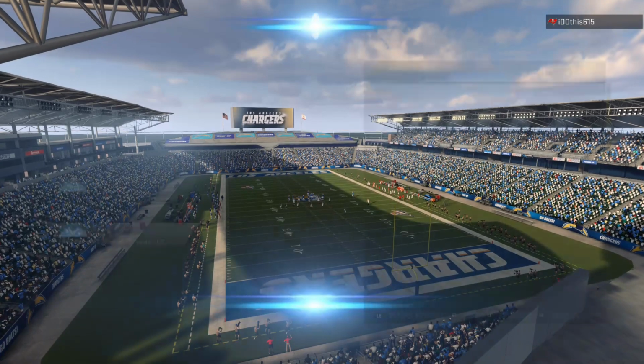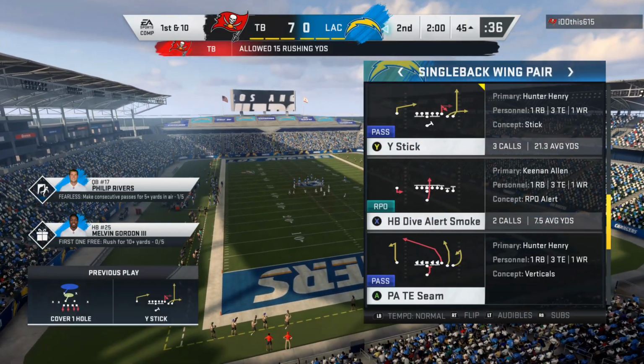2 minutes on the clock, second quarter, 7-0 ball game.